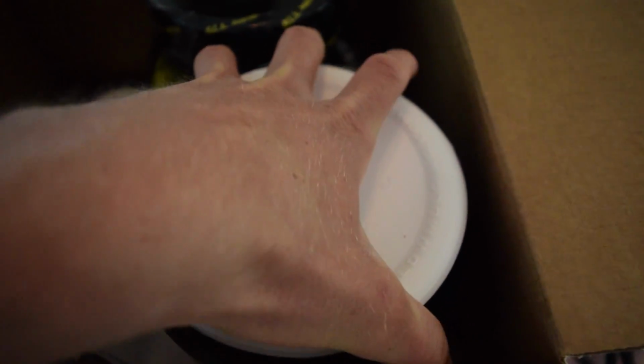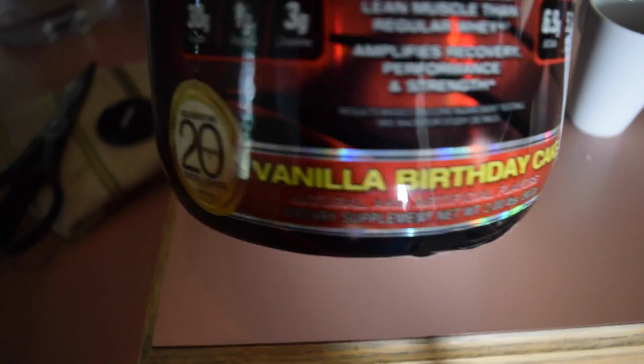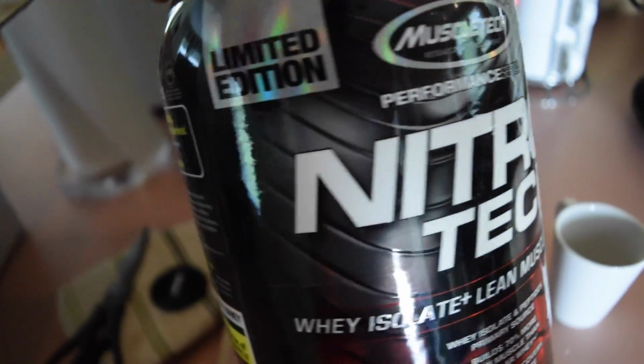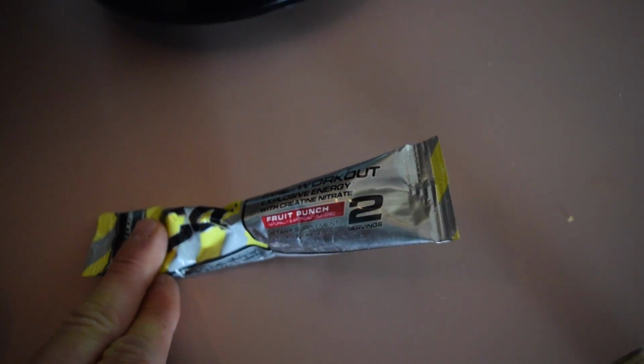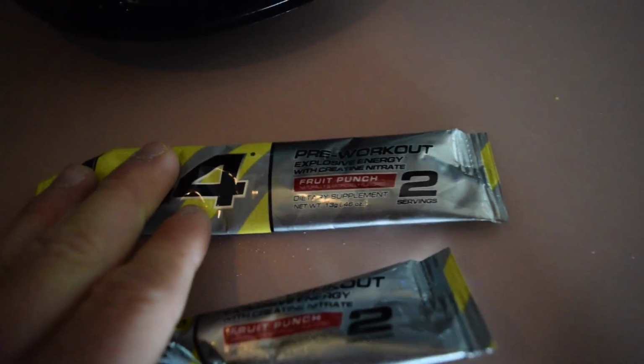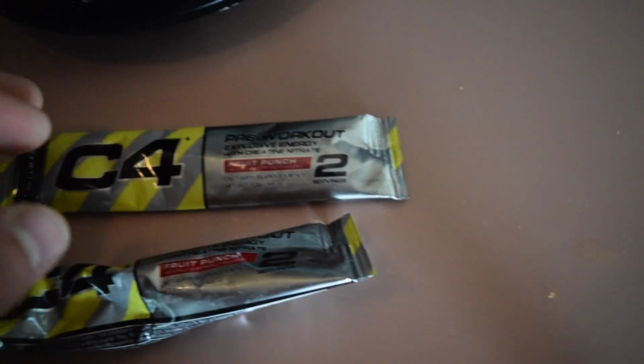So, cookies and cream here. This one's upside down, but we got, what's this flavor? New flavor, never had it. Vanilla birthday cake. In before letdown, but it looks pretty good. Limited edition. Let's see if we got any samples. Hell yeah, what do we have? Free C4 fruit punch and another fruit punch. All right, can't complain because it's free.